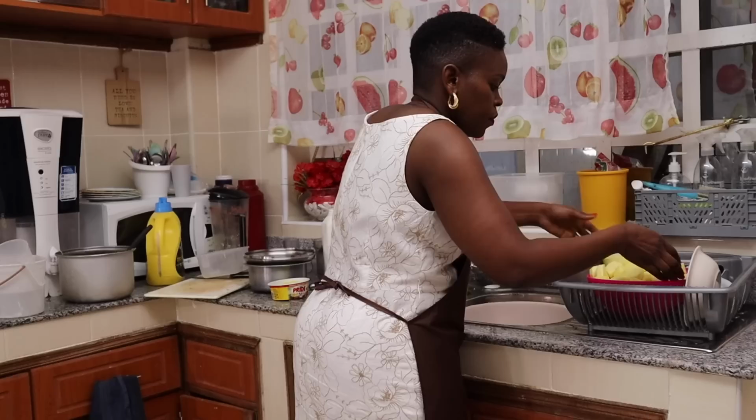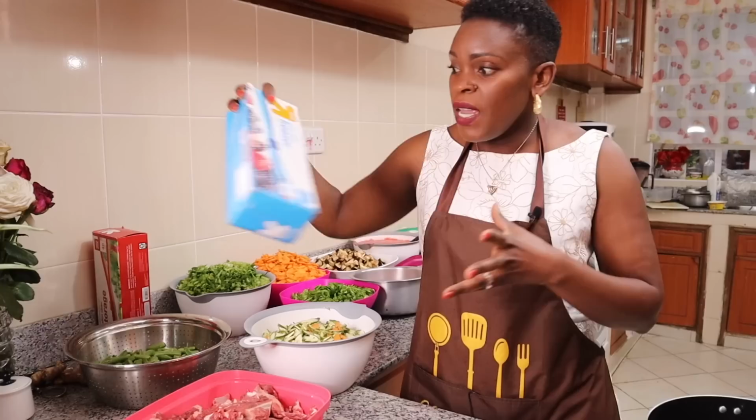So now it's time for me to start my first meal. I've just basically been doing a lot of preparations, but now I'm ready. Now I want to start with the beef. And the beef, I'm not cooking it through and through. I want to marinate it and put it in the freezer when it's marinating.